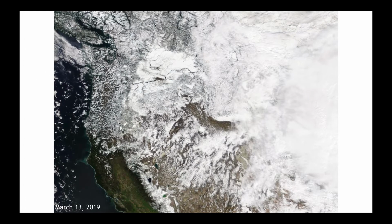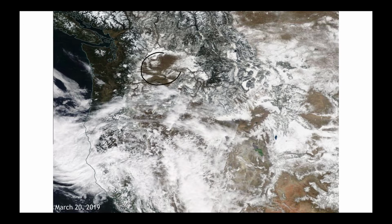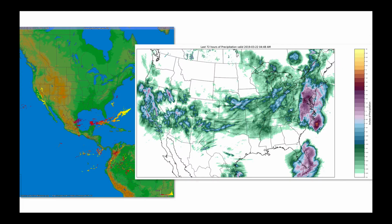We'll take a look at the snowmelt here. We're going to specifically focus on the Columbia River Basin. Take you back to March 13th. You can see all the snow tucked away in here. Well, let me now show you the same view from March 20th. And what do we see? A pretty large reduction in that snow content, that snow there on the ground here in the Columbia Basin. And that's what happens when we bring in a ridge that lasts for several days.